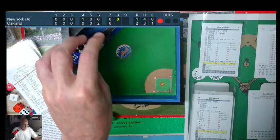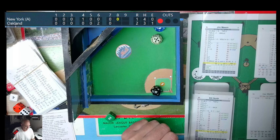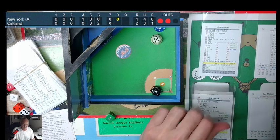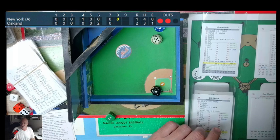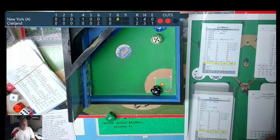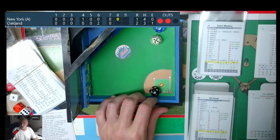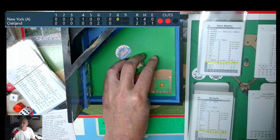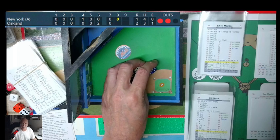Both pitchers are dealing. 25, and that's a hard hit ball to right field. Reggie Jackson a couple steps back, and he makes the grab. So it's a laser to right field, but Jackson is positioned right where he needed to be for the A's, and it's Elliot Maddox.